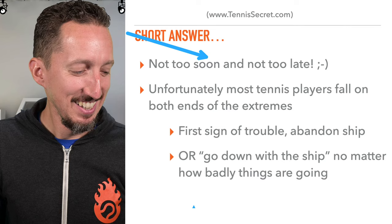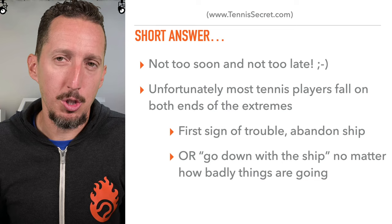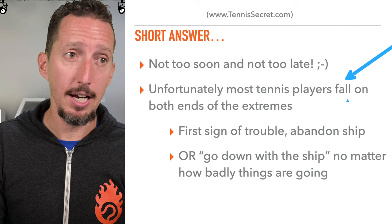So, jokes, obviously. But the reality, this is why it's tricky. There's some give and take, and there is a best time, but we don't always know for sure when that best time is. But let me give you some guidelines that you can follow to be a little more accurate in picking the right time. Because unfortunately, most tennis players fall on either end of the extremes.